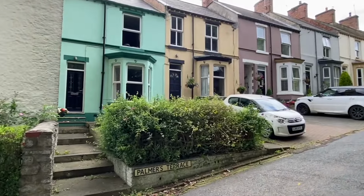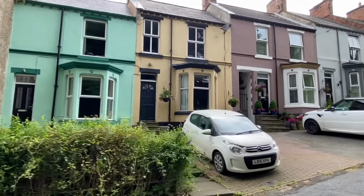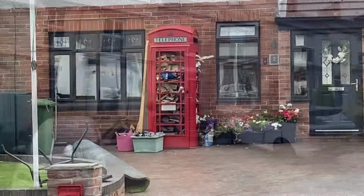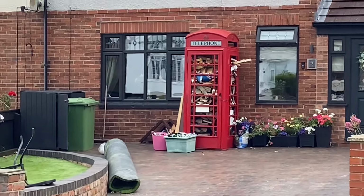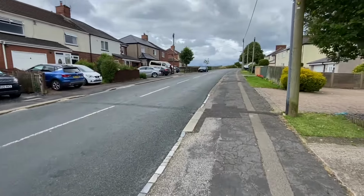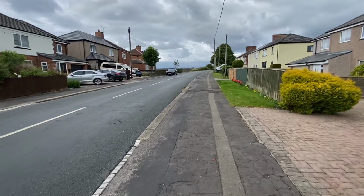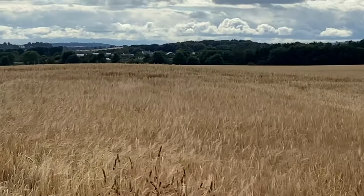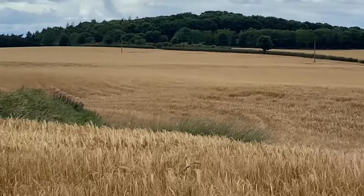Now this is Palmer's Terrace, walking up this hill here, and these terraced houses are really well up my street, pardon the pun. Check this guy out, he's using an old telephone box as a wood and log store. Ha. And we're coming to the top of this road now as it goes out into a country road leading out, and there's more houses than you think. In fact, there's a population of about 1,300 here. And from the top of the hill there's open fields, and you can see the A1 pootling past.